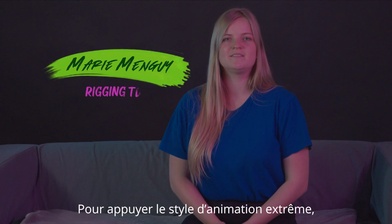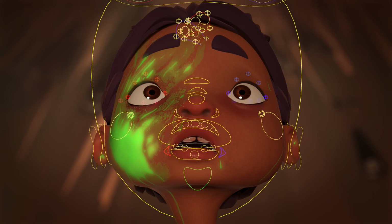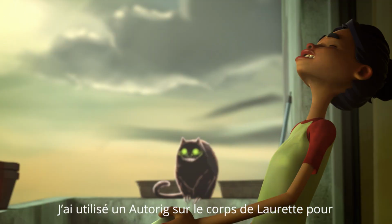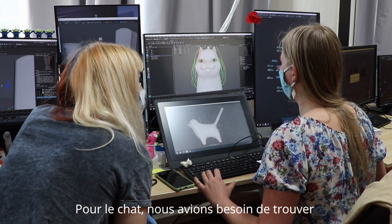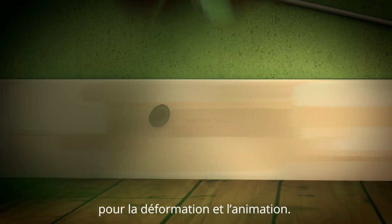To emphasize the extreme animation style, we needed to find the best topology to allow huge deformation on the rig. Audrey and I managed to find the best topology for our models. Using an auto rig on Laurette's body allowed me to spend more time on her facial features. As for the cats, I needed to find the best workflow to give complete freedom to the animators for deformation and animation.